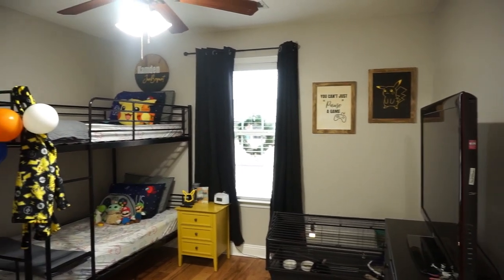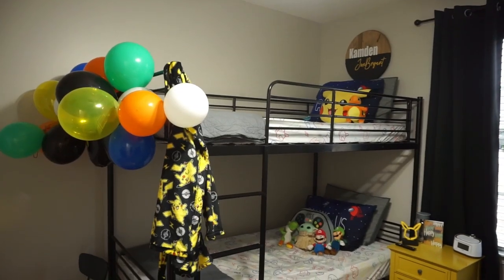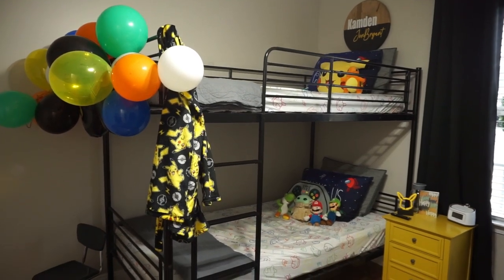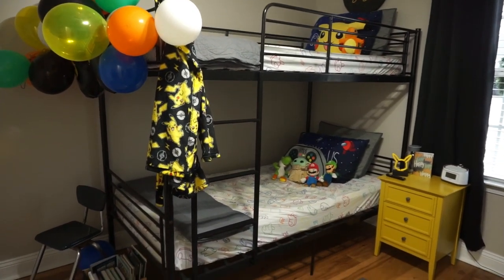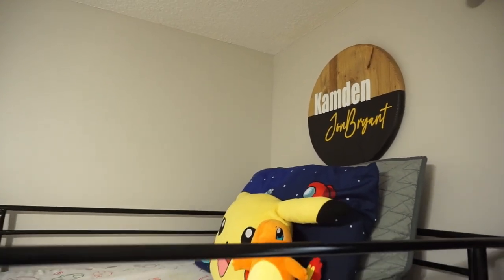Entering into my oldest son's bedroom, and although we do not have any Christmas decorations in here at the moment, he did ask to keep his birthday decorations up along with his birthday banner until the end of Christmas.